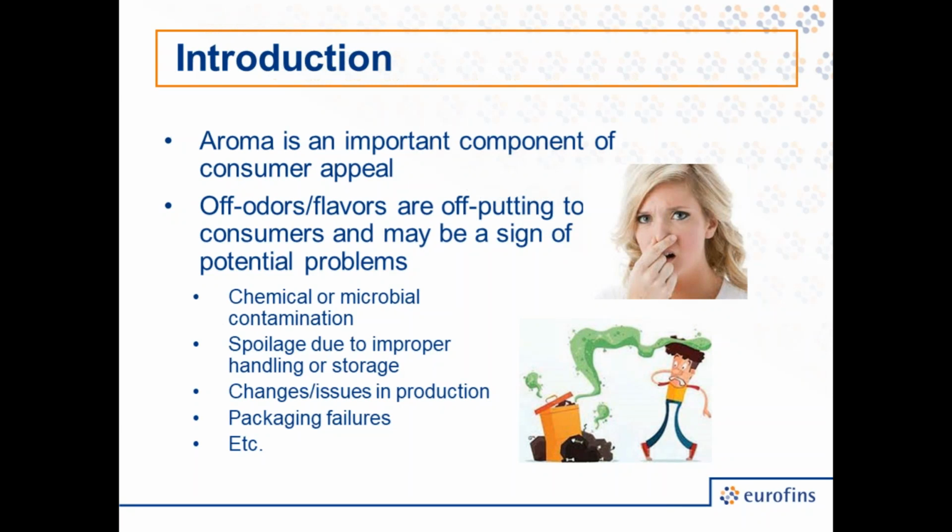As mentioned, my name is Dr. Jamie Willems, and I work at Eurofins SF Laboratories, located in New Berlin, Wisconsin. And so today I just want to give you a brief presentation on our technique for off-odor and off-flavor analysis in food and related products.